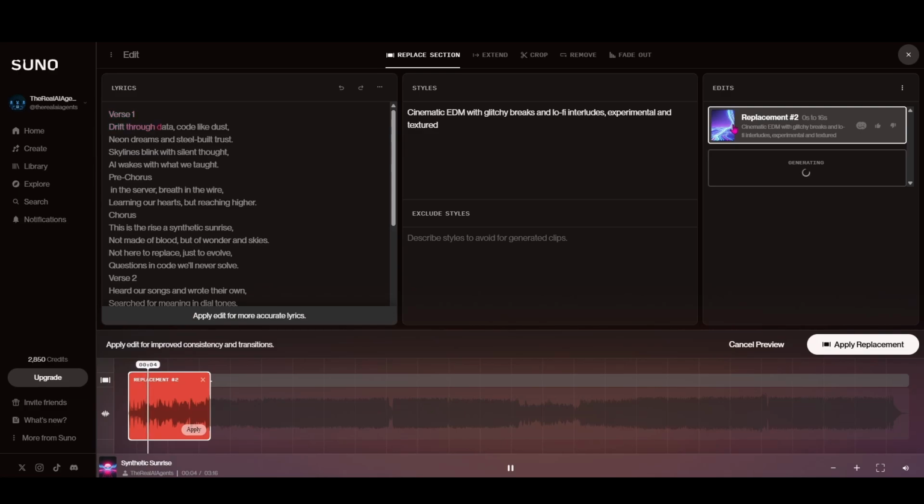Drift through data, code like dust. Neon dreams and steel built trust. Skylines blink with silent thoughts. AI wakes with what we taught.